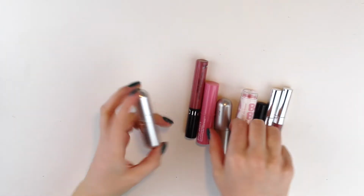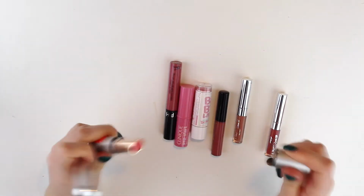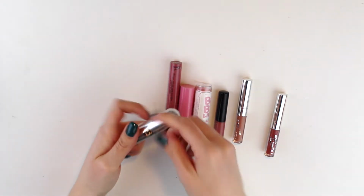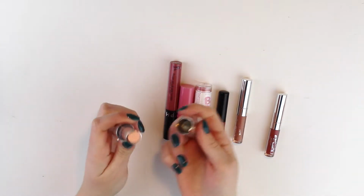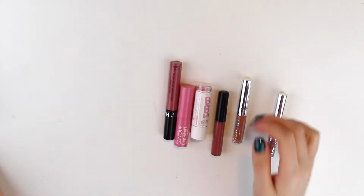I barely used it. These two Kiko lip balms, one is a little bit more of a peachy color. I feel like I should use this in the summertime. Actually, I'm gonna keep that. And this one's just like a clear one. I didn't love the formula, so because this one doesn't really have any color to it, I'm just gonna pass it on to someone else.